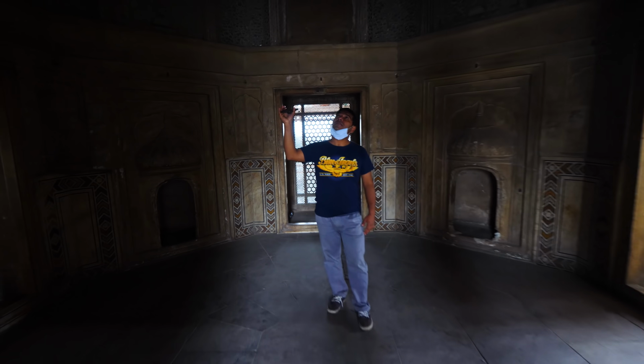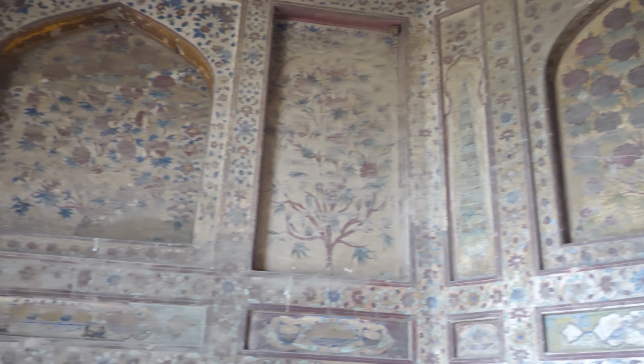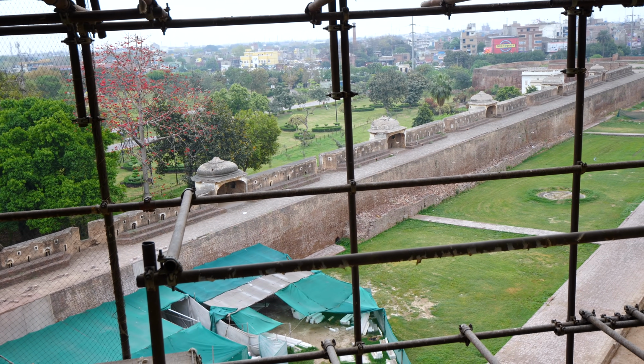1632. Almost 400 years old. It's the diamond room. How they had a great time here. They sit here. That was the river Ravi. They had a beautiful view of the river Ravi and they were eating. Imagine with this view, looking over the river. Before the river was there, obviously the fort was built next to the water to have a moat.